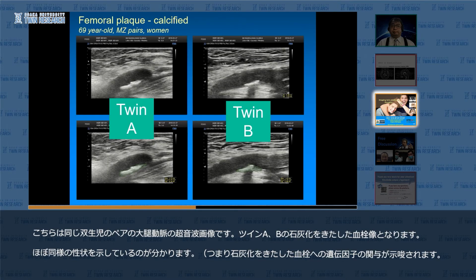This was the femoral plaque of the same twin pair, and we found an almost identical calcified femoral plaque here. So you can see almost the same size. We measured that in both members of the twin pair. So it was interesting to see the femoral plaque was identical. However, the carotid plaque was not the same. The firstborn twin had a much larger carotid plaque than the secondborn twin.